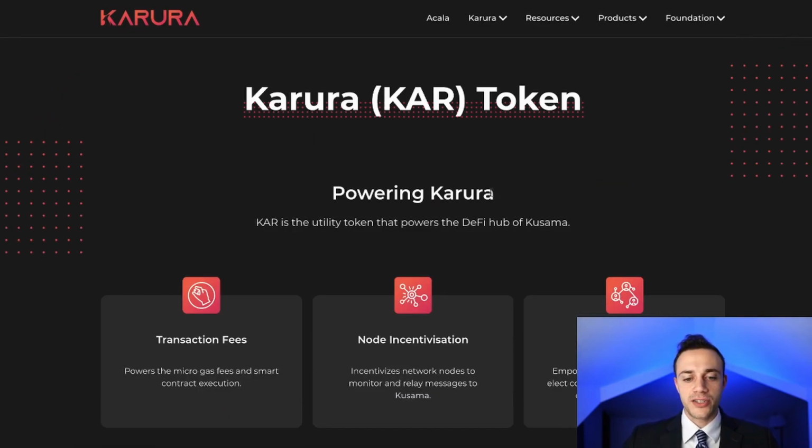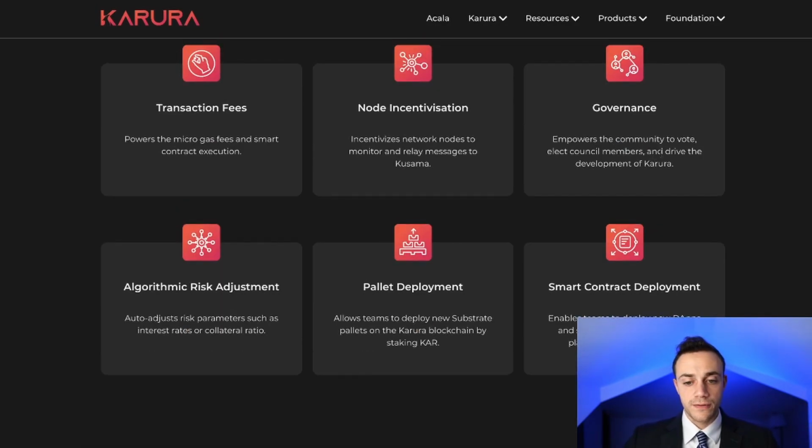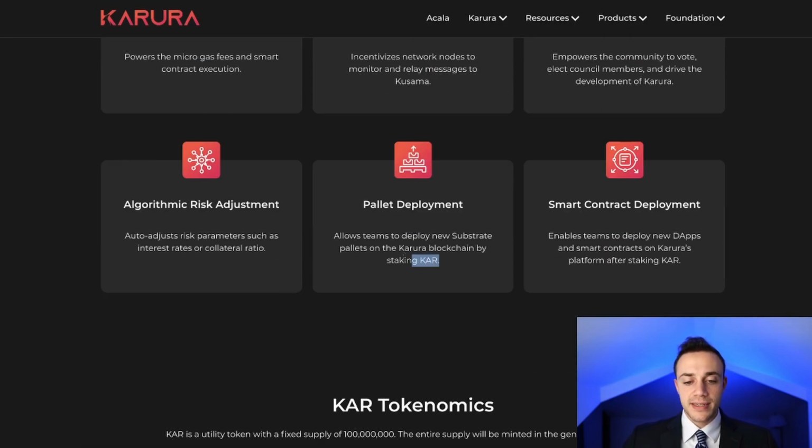So with that being said, let's move on so you can learn what the Karura token is actually used for. First of all, you can use it to pay for your gas fees, those micro gas fees. It will be used for node incentivization, so it incentivizes network nodes to monitor and relay messages to Kusama. That secures the Kusama relay chain and network. It will be used for governance, to vote and to elect council members and drive the development of the Karura ecosystem. So you'll be able to auto adjust your risk parameters, such as the interest rates or collateral ratio, if you're doing lending and borrowing. Pallet deployment: you need to stake your KAR tokens if you want to deploy new substrate pallets on the Karura blockchain. And of course, you need to stake your KAR if you want to develop smart contracts.